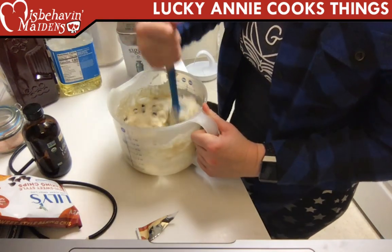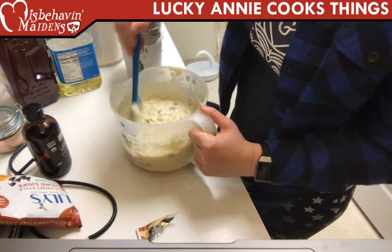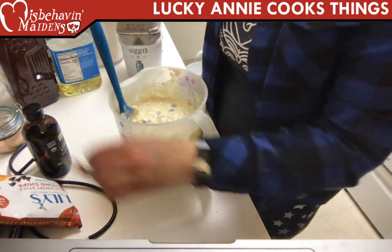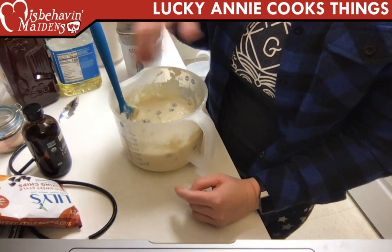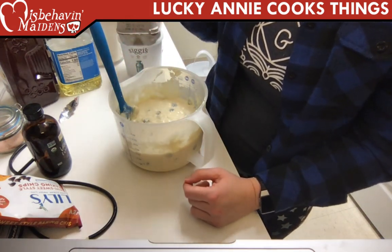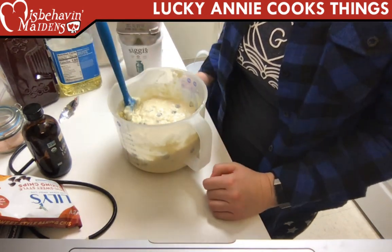And you just want to fold those in gently, not over stir. It really helps if you've got to add something like chips or nuts to a baking recipe. It helps to do it when the batter is still not completely mixed. So they'll say mix until it's like dusty white, so there's still like little bits of flour showing. Then you add your chocolate chips, your nuts, whatever, because then that helps prevent it from getting overmixed.